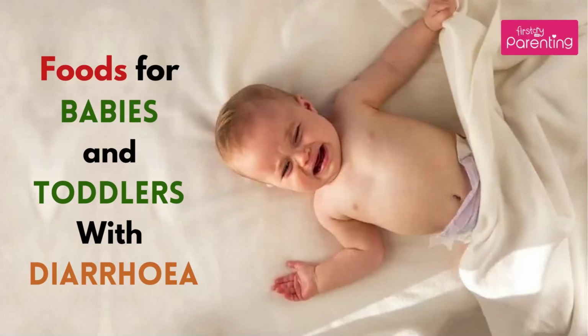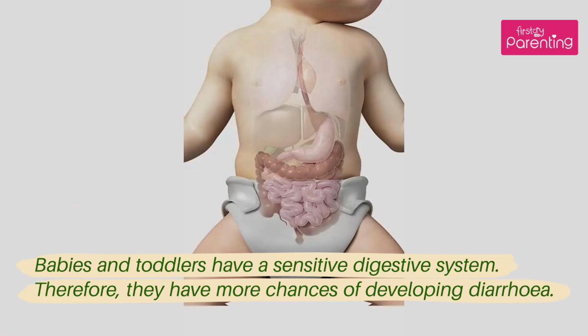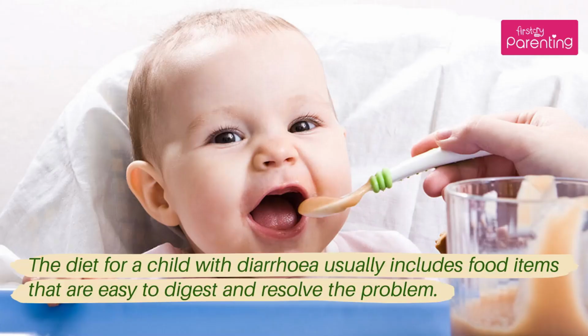Foods for babies and toddlers with diarrhea. Babies and toddlers have a sensitive digestive system. Therefore, they have more chances of developing diarrhea. The diet for a child with diarrhea usually includes food items that are easy to digest and resolve the problem.